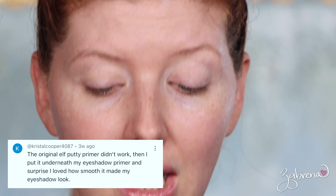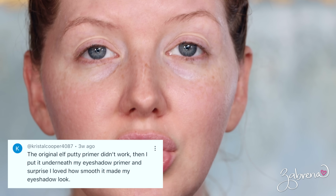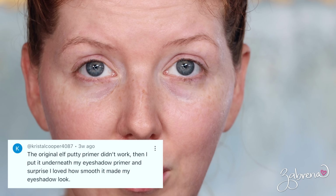The original e.l.f. Putty Primer, this comment comes from Crystal Cooper. She said she did not like it on her face, but when she used it underneath her eyeshadow primer, she was amazed at how smooth her eyeshadow looked. I don't have this product. I went to the store to get all these products this morning, and went to like 10 different stores, I might add. Very hard to find things, and this was on my list, but then I was like, oh, I have it at home, I'm not gonna get it.